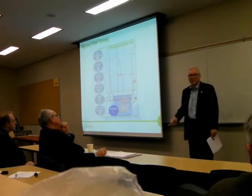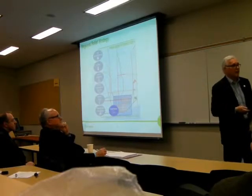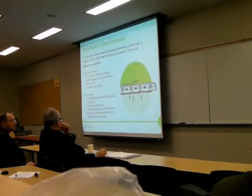And fare integration is also a part of that in order to improve the network. That study, by the way, should be done by 2015, and a lot of it is going to be contingent on funding. So we'll get back to the funding issue here shortly.